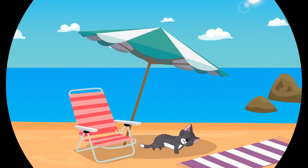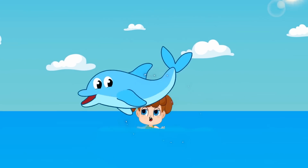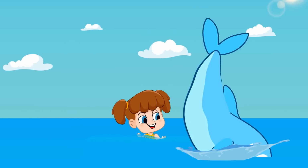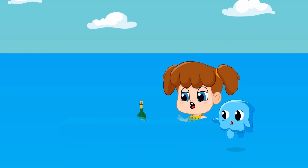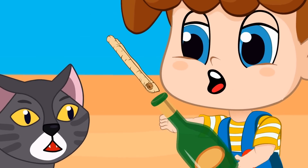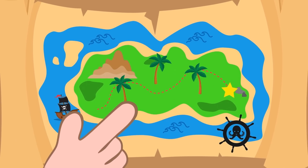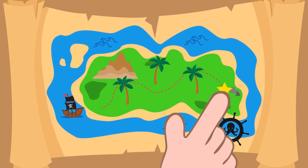It's so hot on the beach. What a good day for a swim. And to be a dolphin. Let's play. Ooh, what's that? Let's see what it says. Woohoo! Oh, it's a treasure map. Look, there are 3 palm trees, and that star shape must be the treasure.